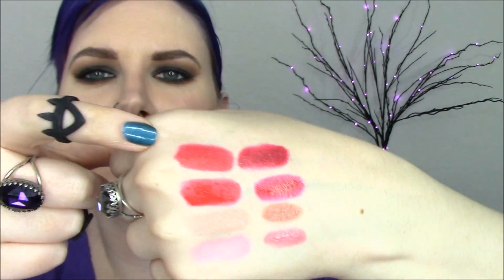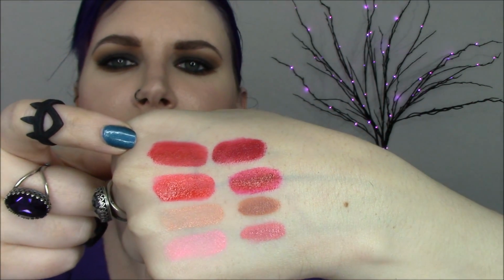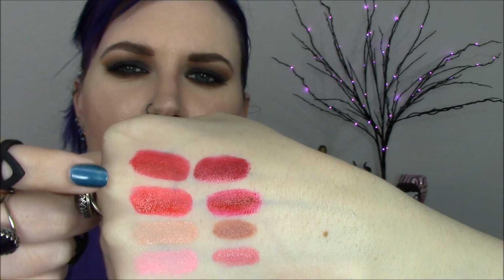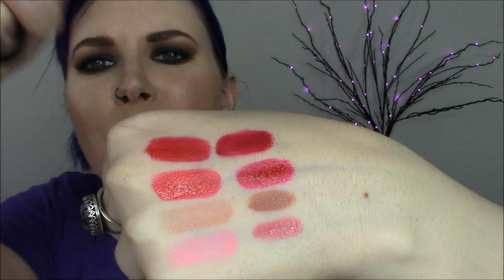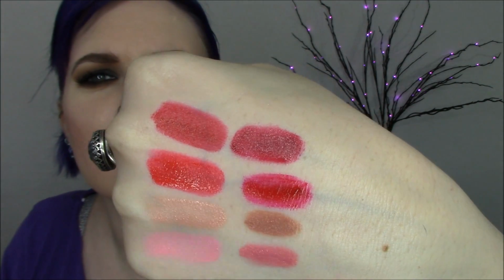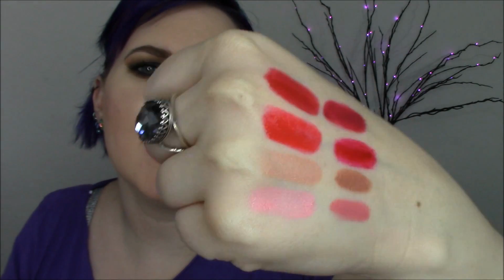It's the last of the 4 new shades. And here it is in my hand. And that's Melted Strawberry, that's Melted Velvet. I put Melted Berry right there so you can see how close it is to these 4. It's kind of strange to have these 4 all in one collection, but anyway, those are the new lippies.